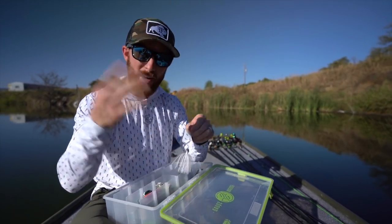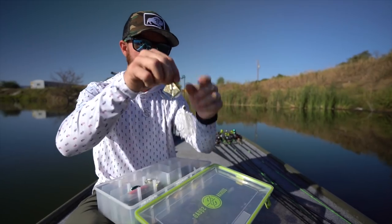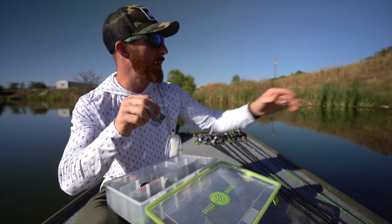Now, a variation is going to be something like a Buzzbait or a Whopper Plopper. Think the Guggen Squad Revolver. These are going to be when it's a little bit more windy, a little bit more overcast. That's when I'm typically throwing this right here. And it doesn't have to be in thick cover. I am typically casting along the bank.